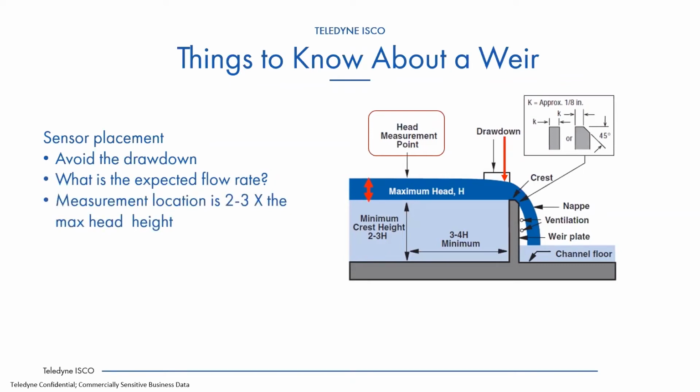As far as the measurement location, it should be 2 to 3 times the maximum height. So when you look at what the expected flow rate is, you can then back check with the ISCO Flow Data Handbook to determine what the maximum level would be. The height of the Weir is also going to be dependent on the expected flow rate. So if you expected a flow rate of 5,000 gallons per minute, and the maximum water height that would go over the Weir is 1 foot, you'd need to make sure that Weir wall is 2 to 3 feet high.